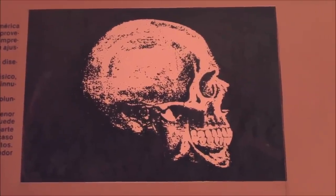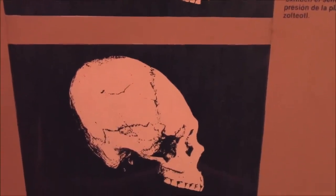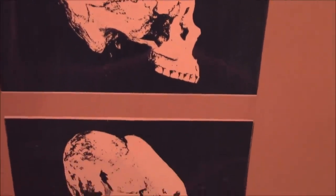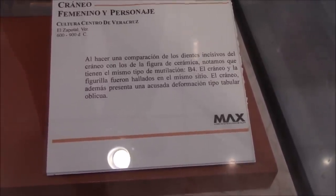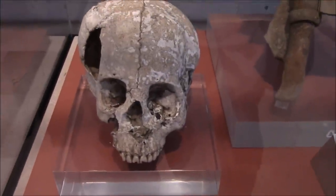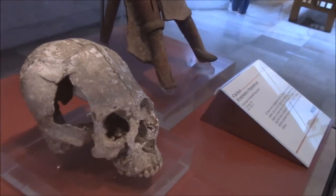So this is the Zapotal culture. You can see the flattening of the top of the head here. Then somewhat like we see on the coast of Peru, somewhat like the Paracas, but the Paracas were more extreme. And then an even greater example, again similar to what we call the cone heads of Paracas in Peru. So here we have the Veracruz culture, the central area of Veracruz from 600 to 900 AD. And this extremely altered human skull with three suture lines instead of the normal two.